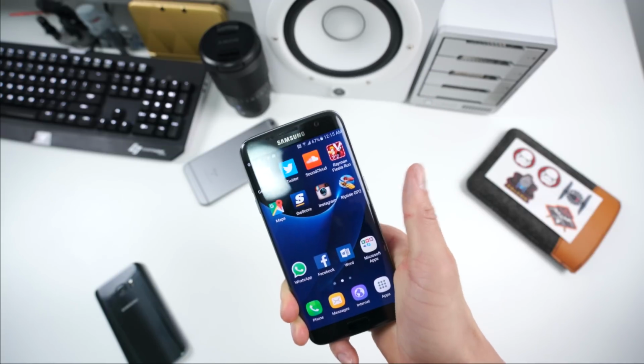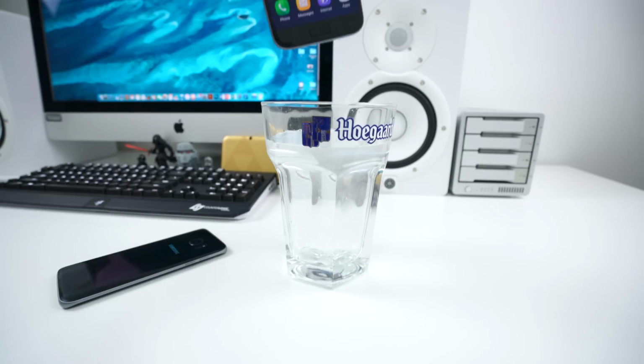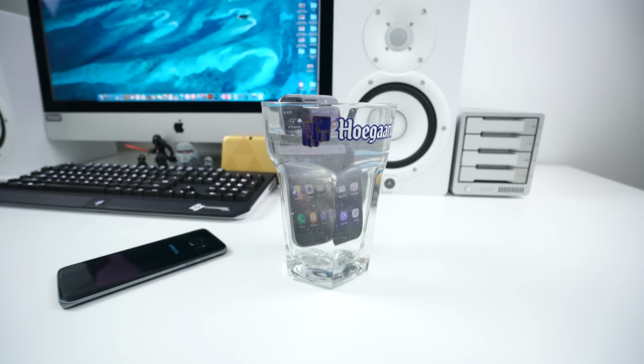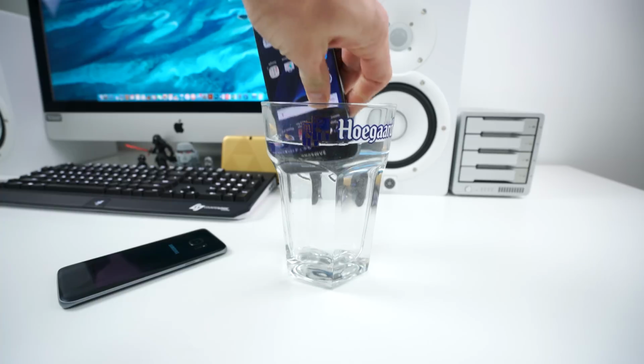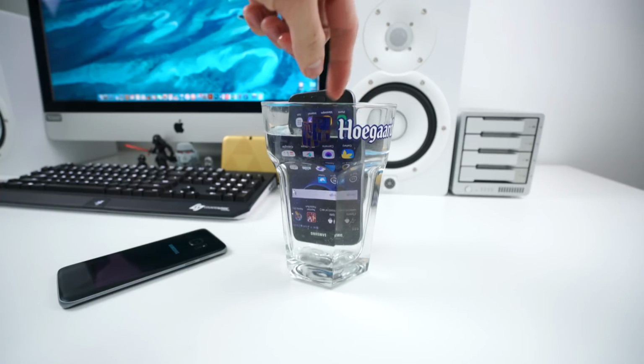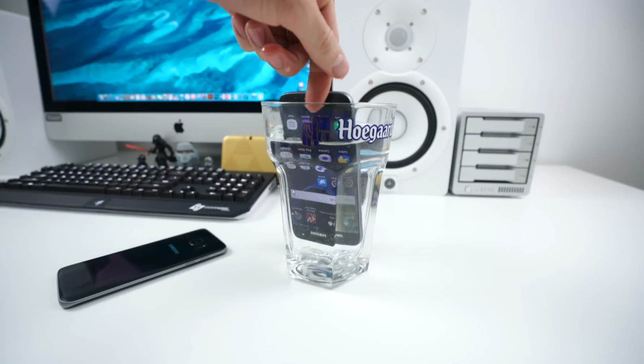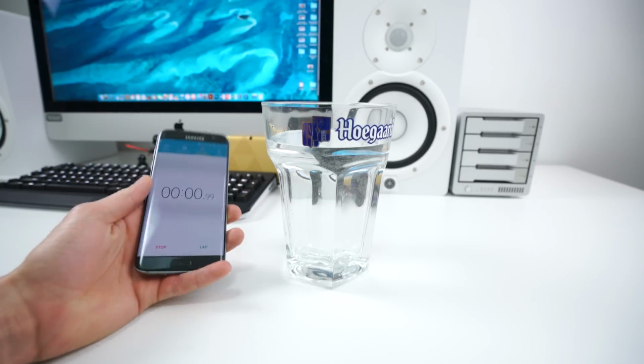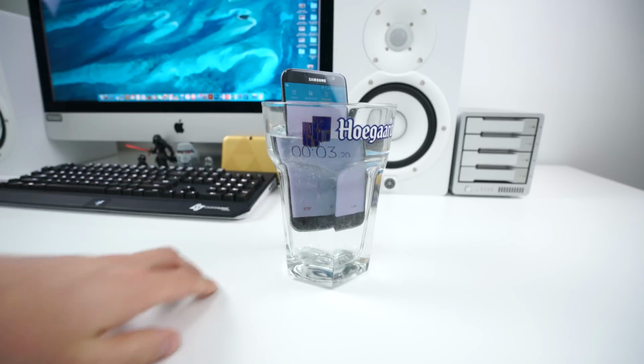Number 5, last but not least, the GS7 is waterproof. That's right, it survives any sort of water torture that you throw at it, whether you dunk it in a beer glass like this, happen to drop it in a toilet, happen to go swimming with it. The GS7 should survive without any sorts of issues, and it doesn't have all of those weird flaps like the Galaxy S5 used to have, which is really nice.